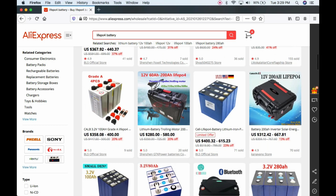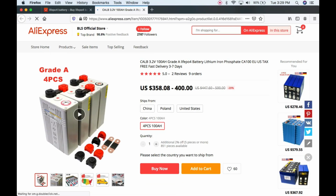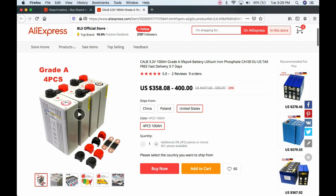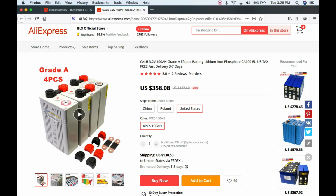Scrolling on down, here we go. Grade A cells is what you're looking for. These are 4 pieces, 100 amp hours. Depends on where you have it shipped from. If you have it shipped from China, Poland, or the US. If you have it shipped from the US, let's see, United States. Alright, so now this is a really good deal right here. $358, not too bad for 4 CALB cells delivered in 1 to 5 days from the US. So that would be an entire battery pack's worth of cells for $358, and you could get those in less than a week by FedEx.